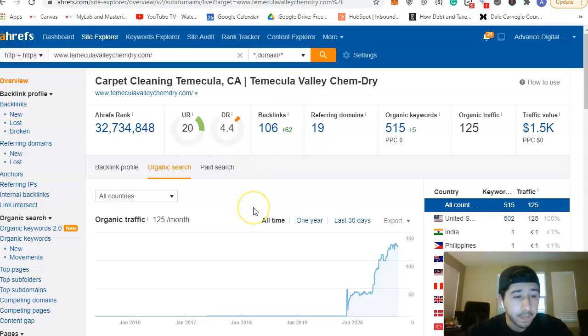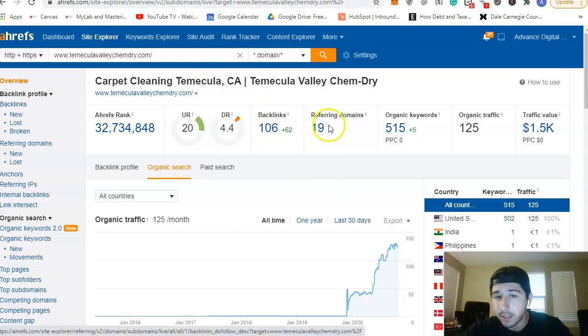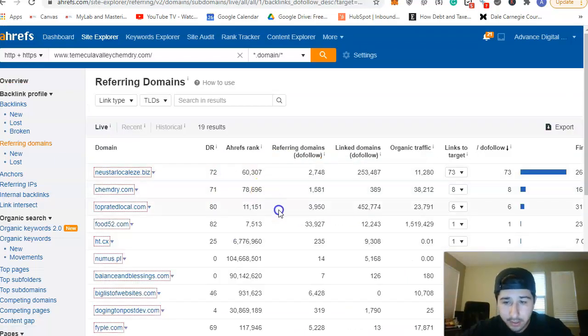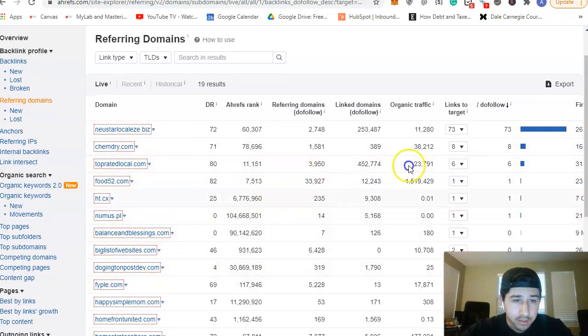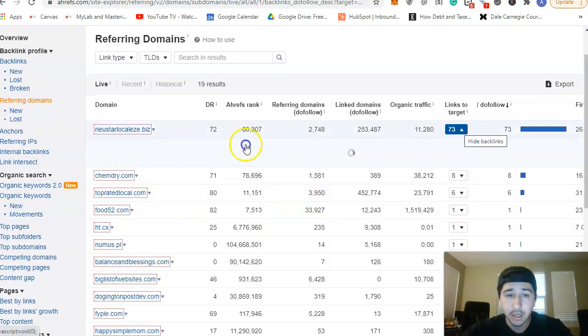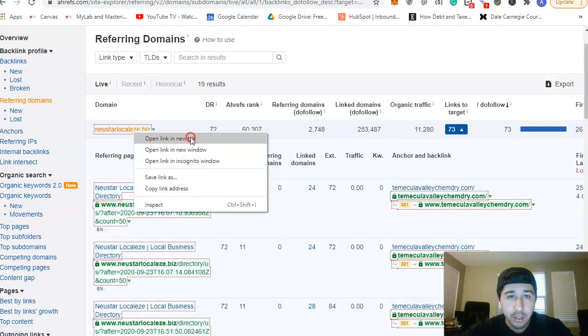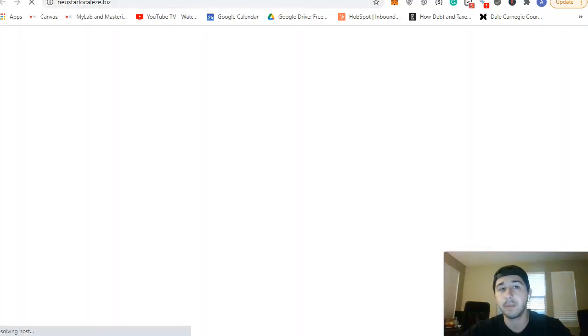So a strategy to actually obtain these backlinks that I was talking about, the link juice: you go here and you can click on their referring domains. You could look at the backlinks, but referring domains saves you more time, trust me. So you click on there, and you could technically copy every single one of these links that they have pointing to their site, and click on New Star Local. Go there, type up your info.